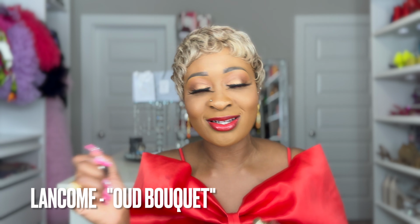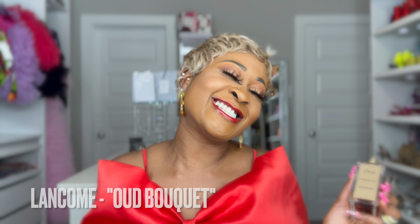Last but not the least, for the intoxicating, wealth-inducing, seductive rose fragrance is Oud Bouquet from the house of Lancôme. This is rose and praline. It has oud. This is so sweet. This is the epitome of a Dubai queen, a Dubai princess. You only need like 2-3 pumps. I've had this fragrance for a while. I think I got this fragrance in maybe 2019 or 2020.